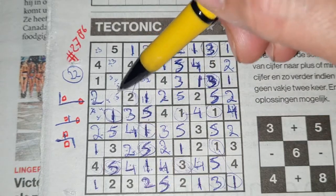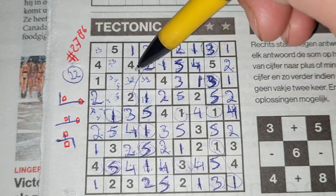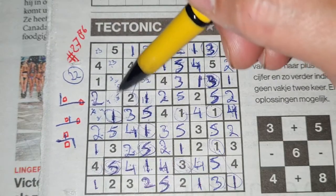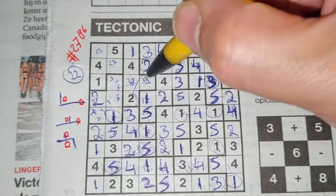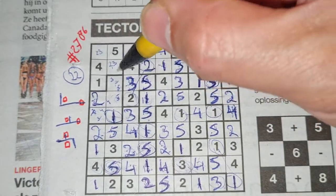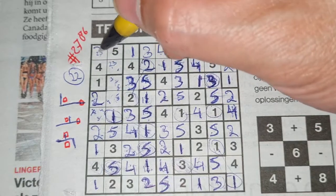That means I have a double 5 here. That this box cannot be a 5. Otherwise, I cannot fill any 5 in one of those 2 boxes. So the 5 should be there, and the 3 goes there. Now we have a 3 here. So this box cannot be 3 anymore. That box should be a 3.